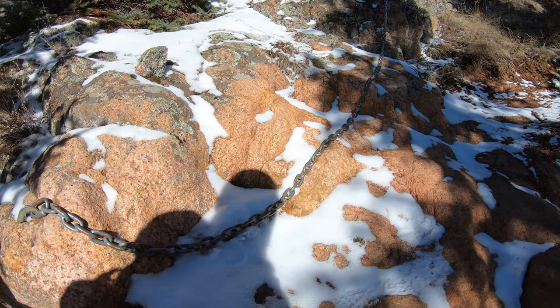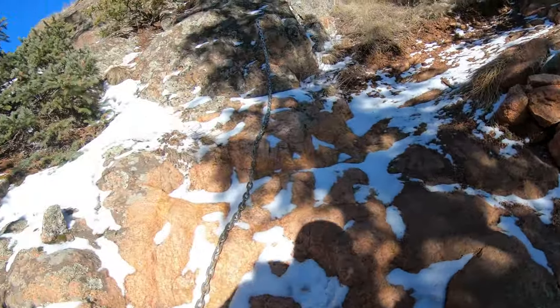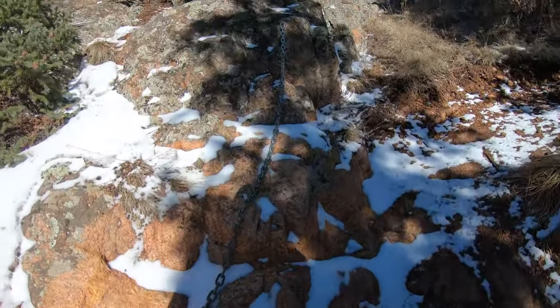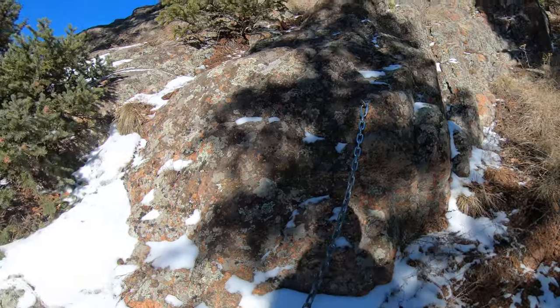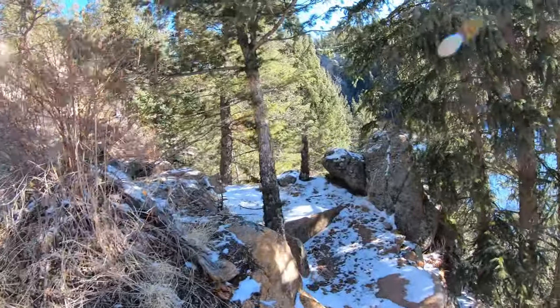Oh yeah, the chain. The chain here for assistance on this little, I don't know what you call it. It's not really a pitch or anything, but it's there if you need it.